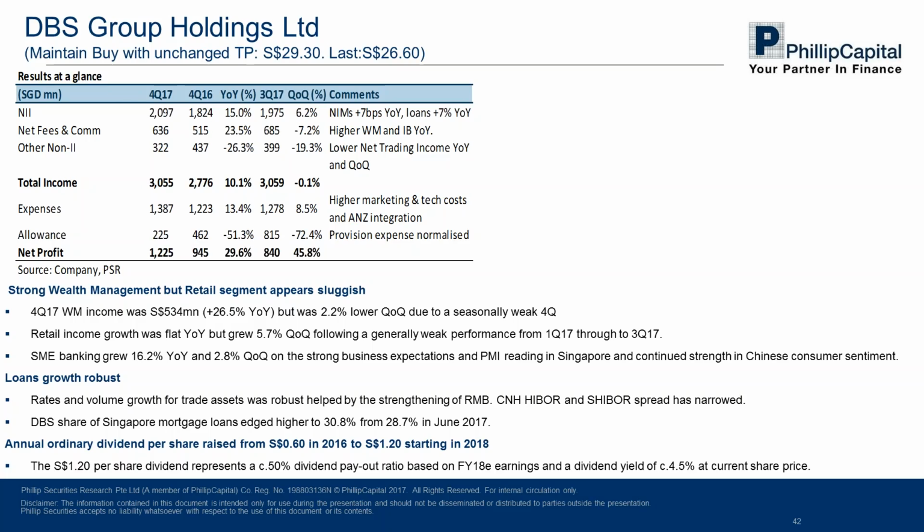The DBS share of Singapore mortgage loans has also edged higher to 30.8% from 28.7% in June 2017.